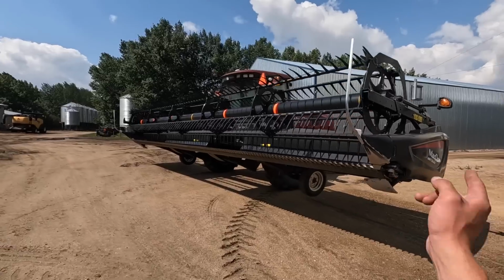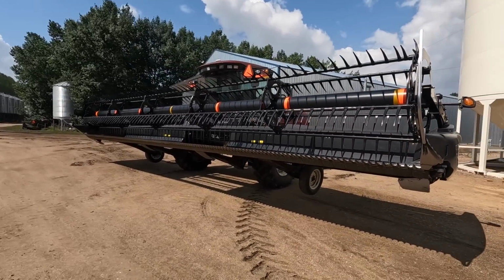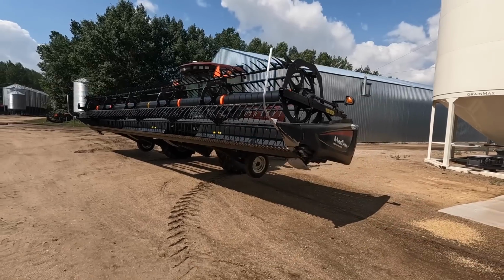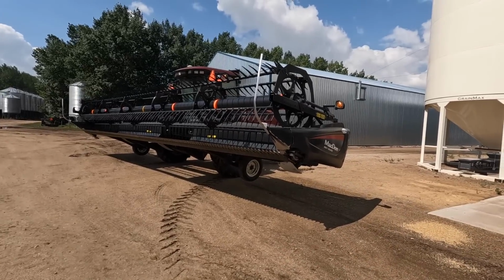Last time we used it, we had the table moved over. It had some issues with the belts. That should all be solved now. And canola, you cut quite a bit higher off of the ground, so we shouldn't have problems with dirt in those rollers either. So hopefully today goes a little bit better.